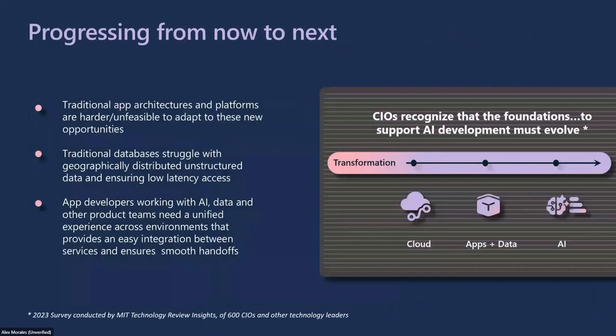All right, so moving forward. Progressing from now to what is next. Traditional architectures and platforms are harder and unfeasible to adapt to these new opportunities. Traditional databases struggle with geographically distributed unstructured data and ensuring low latency access. This is something that Cosmos DB is fantastic at. App developers working in AI, data, and other product teams need unified experiences across environments that provide easy integration between services and smooth transitions. So the CIOs recognize the foundation to support AI development must evolve. And that transformation goes to clouds, apps, and includes AI.